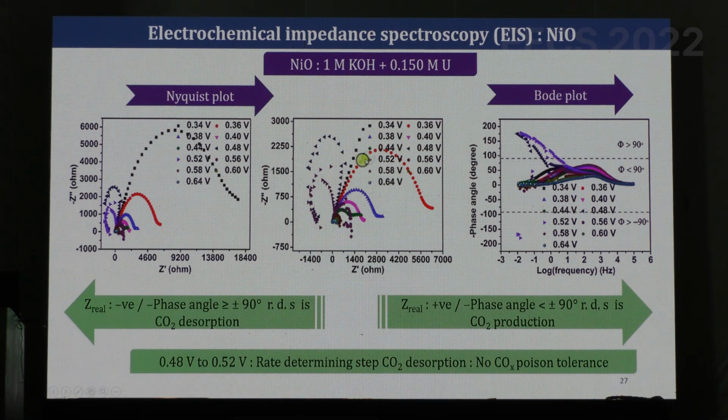And when it comes to impedance spectroscopy, we look at the Nyquist plots. In the case of NiO, as seen before, you see negative impedance values, which shows that CO2 desorption is a rate determining step, which means that the poisoning is quite prominent, and this is also reflected in the phase angle values in the Bode plot.